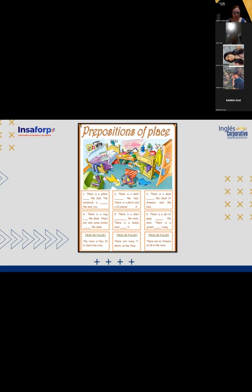Miss, donde dice en la casilla 2, donde dice there is a shelf, se refiere a donde está la música, la estante, el estante, el shelf, sí. Esos son hangers, no es lo mismo. Gracias.